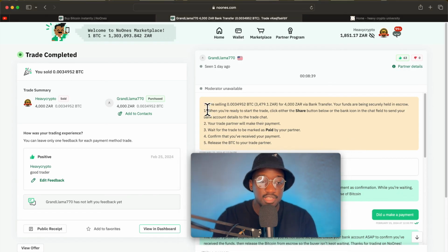So right here it says you are selling this amount of Bitcoin, which is 3,479 Rand, for 4,000 Rand. So they transferred 4,000 Rand to my bank account, and I had to release at least 4,479 Rand worth of Bitcoin. And by simply doing that, I made 500 Rand. So you're going to be getting these kinds of offers every day, at least like 15 of these offers, and you're going to be killing it every day and making passive income simply by trading P2P.